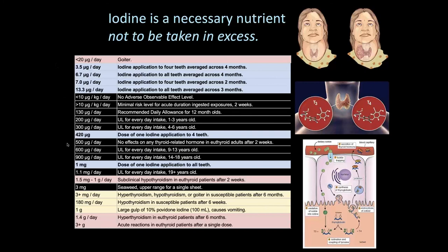But the rest of this is here for your use. And of course, Elevate will be posting this on their website where you can access this material later. You can screenshot or whatever's good for you. This comes from the U.S., from the EPA, from the NIH, and the CDC cumulative data. So I will just alert you to the idea here that it's 10 micrograms per kilogram per day.